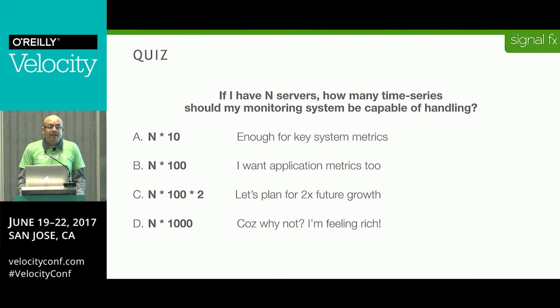You could say that it's n times 10 because you just want to capture the key important system metrics, like CPU and memory and all of that. Or much better, you could go with n times 100 because now you can not only capture your system metrics, you can also capture lots of application metrics, which is probably where the value is, right? You could put in a 2x multiplier because, hey, future growth, we are all growing. Or maybe n times 1,000 because, hey, you have a lot of money, maybe your company just got acquired, I don't know.